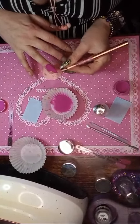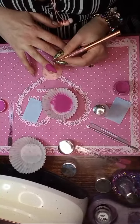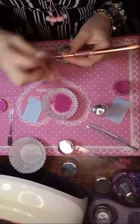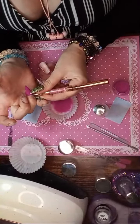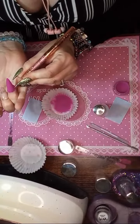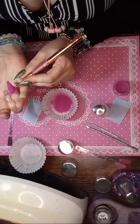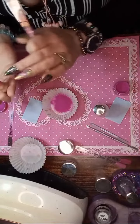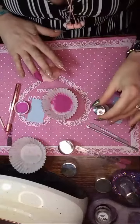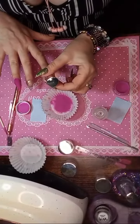This is a precision tool I'm using, but it's just got a sharp point. You can do this with a cuticle stick or whatever. Just go around the top of your nail and remove any dip that's in the way in there. Mess that up? That's okay. All right, so far so good. I haven't messed it up.